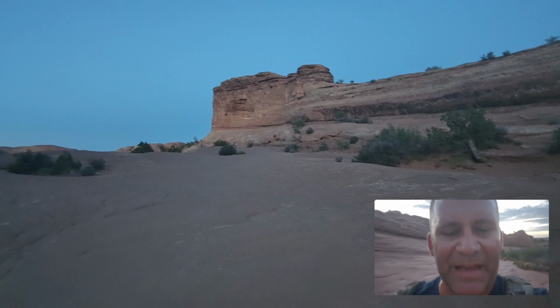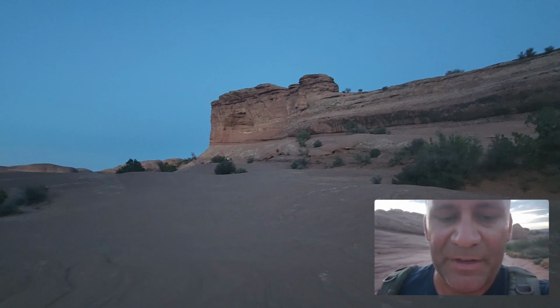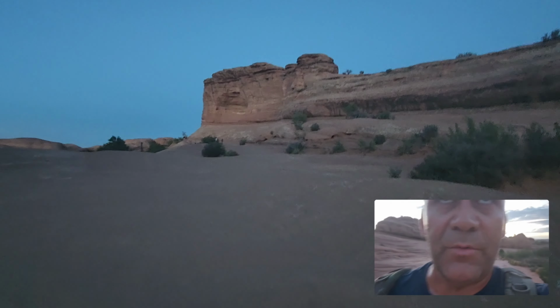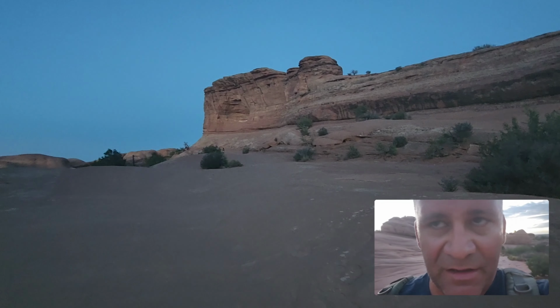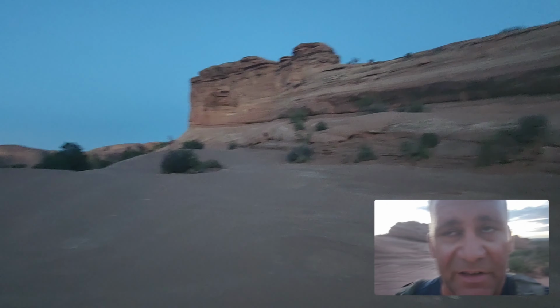Alright, made it up past the steep part. Now we're climbing onto the north side, or walking around the north side of this cliff, and then it opens up into the bowl that Delicate Arch is in.